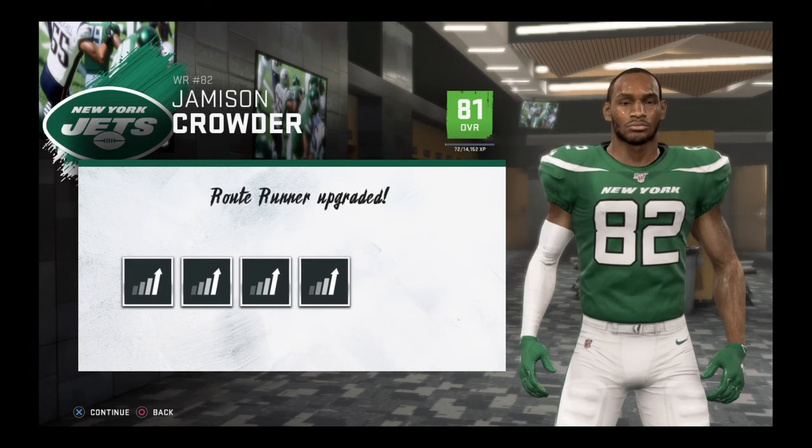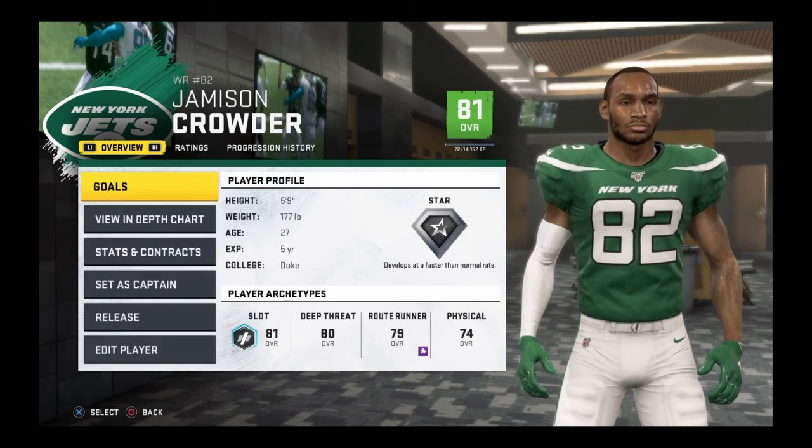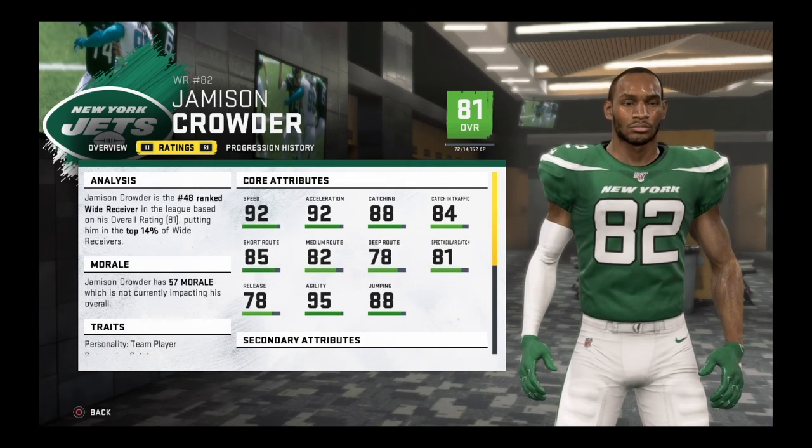Jamison Crowder finally getting an upgrade here, and we got nice route running increases. It's been hard to come along for them.